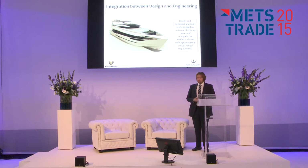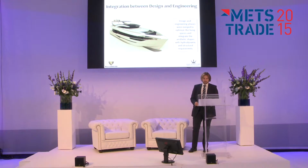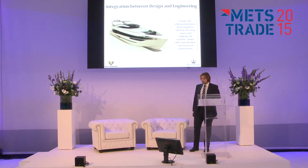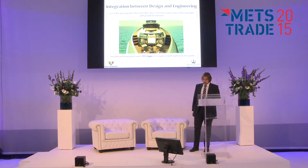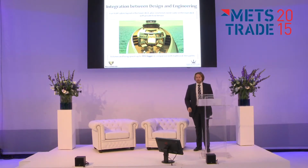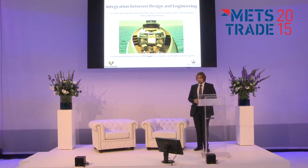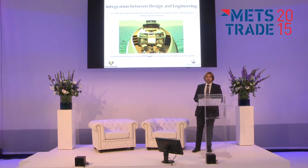In this project, design and engineering were merged to optimize the living spaces and integrate the aesthetic shape with the hydrodynamics and structural requirements. On the 26 meter, we have 3 or 4 VIP cabins layout in the lower deck, plus 1 exclusive owner suite on the main deck with a private terrace. Then, in this small boat, we have about 35% more space and volumes in respect of other yachts of the same length.